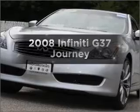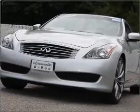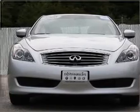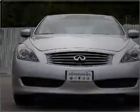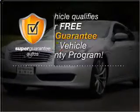Check out this 2008 Infiniti G37. This is the set of wheels you've been looking for, with a reliable six-cylinder engine that responds smoothly to its five-speed automatic transmission. This vehicle qualifies for our free Super Guarantee Autos Vehicle Warranty Program.